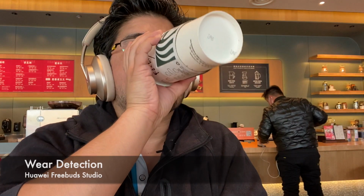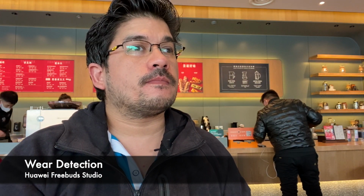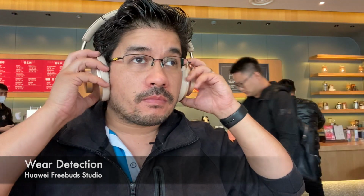Freebuds Studio will offer you wear detection. Your music will pause if you have to take off your headphones. But once you put it back on, your music will resume from the last spot.